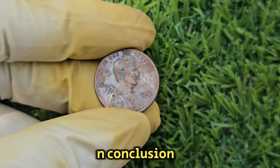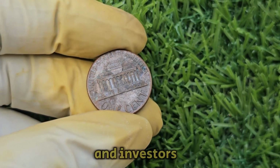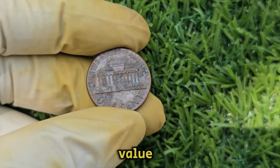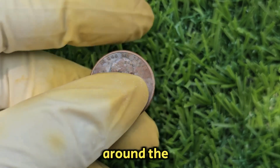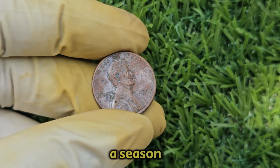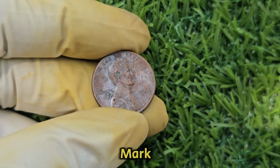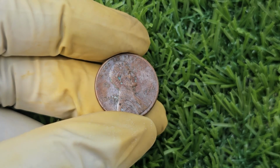In conclusion, the 1984 No Mint Mark Lincoln penny is a true treasure for collectors and investors alike. With its rich history, rarity, and value, this coin continues to captivate the hearts and minds of numismatists around the world. Whether you're a seasoned collector or a novice investor, adding a 1984 No Mint Mark Lincoln penny to your collection can be a rewarding and lucrative endeavor.